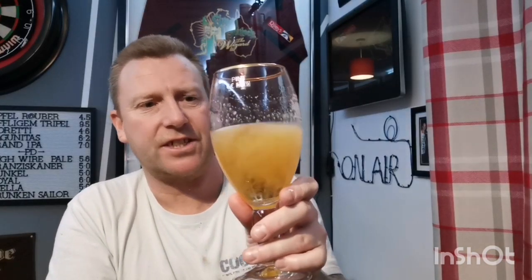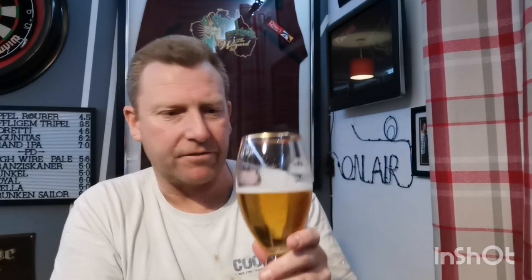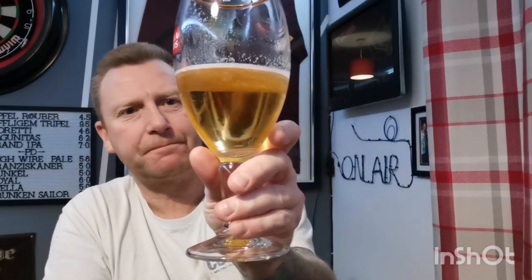I honestly don't think there's going to be much in this, and I can only think, for me, I'm not sure, I'm not convinced this keg of Stella is 100% right. The carbonation in there is almost gone. There's nothing there.